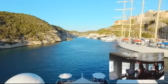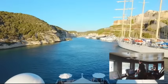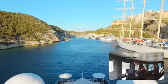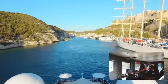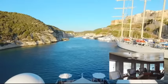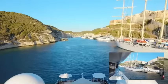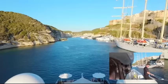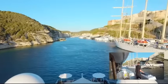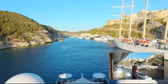Someone's asking, how long is the trip to the Caribbean from here? Trip to the Caribbean is about 14 days. I'm going to move up to Port Bridgering real quickly here, guys. Okay, thank you. Stay out of the way of this ferry. Okay, he's honking at us, so I guess we better get going.